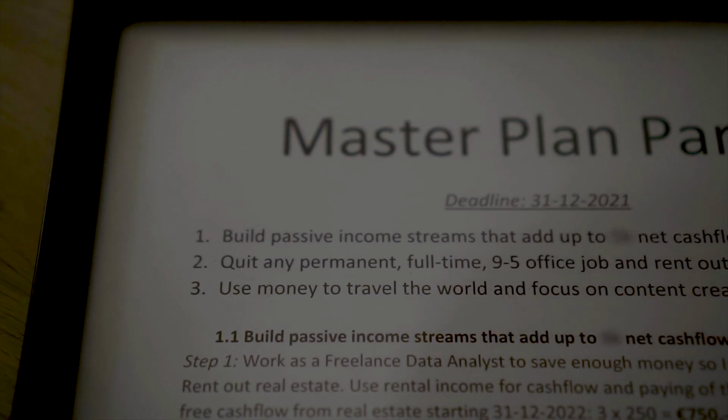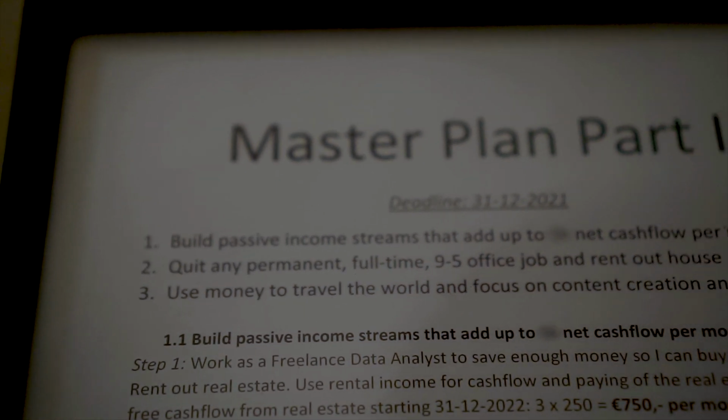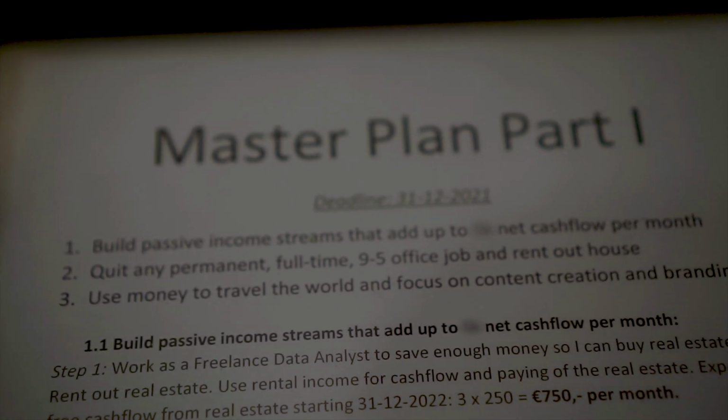First, I want to build multiple passive income streams that add up to an X amount of cash flow per month. Second one, quit my full-time permanent office job and rent out my house. And 3, use the money to travel the world to focus on content creation and building out my brand.